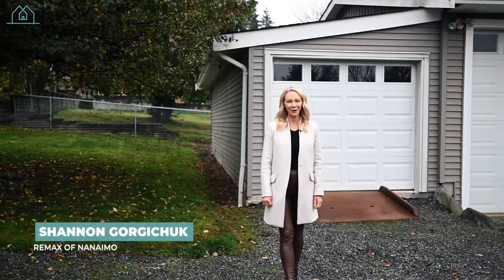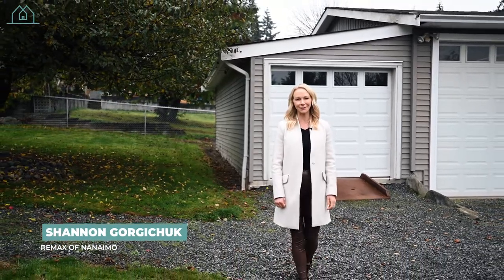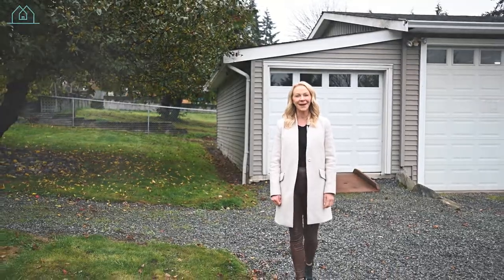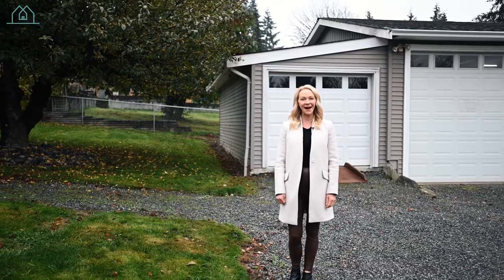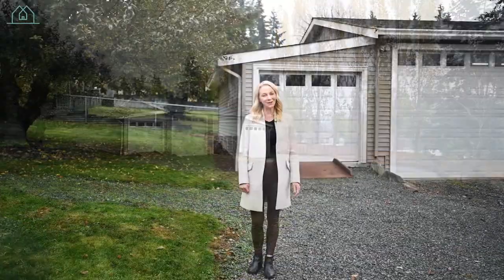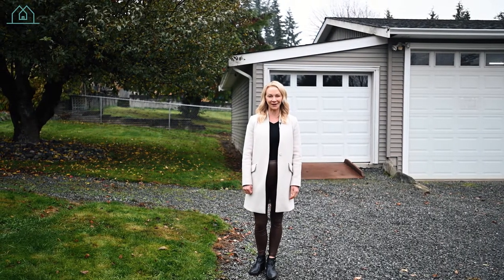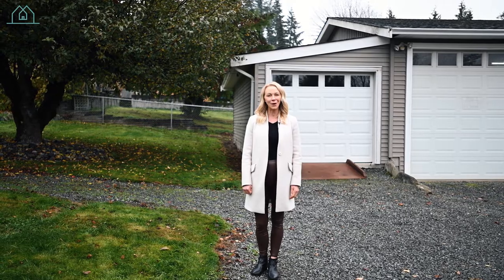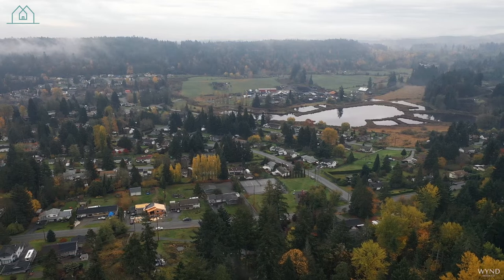Have you been looking for a home with plenty of garage space? I'm Shannon Gorgachuk with RE/MAX of Nanaimo. This home offers a one-car garage in the main house and a detached four-car garage shop. This home also has an in-law suite and sits on over half an acre in beautiful Chase River. Welcome to 1972 Cinnabar Drive.